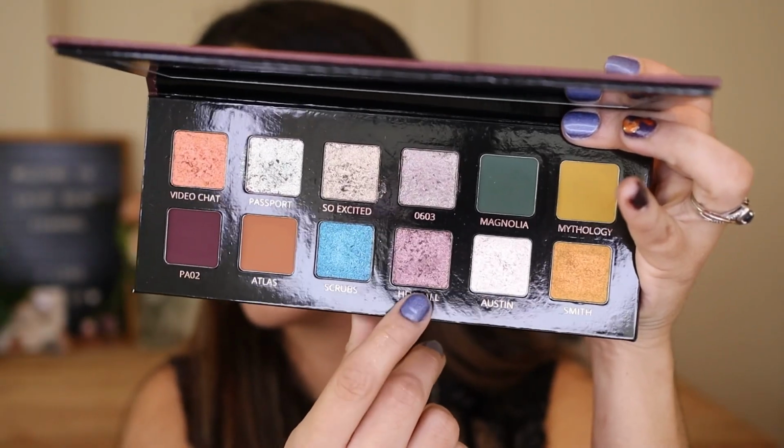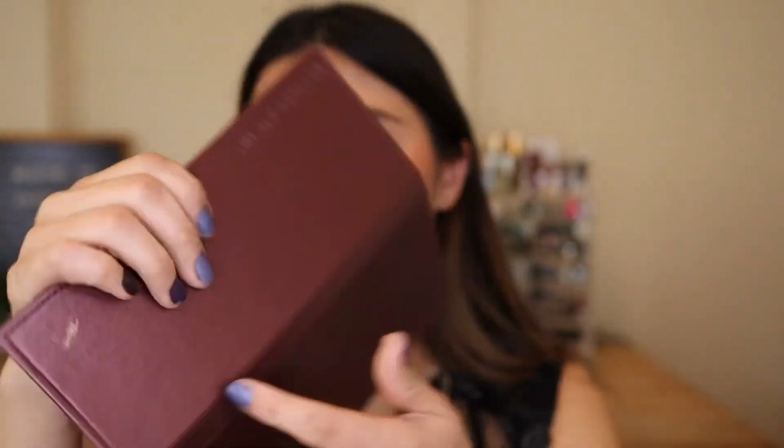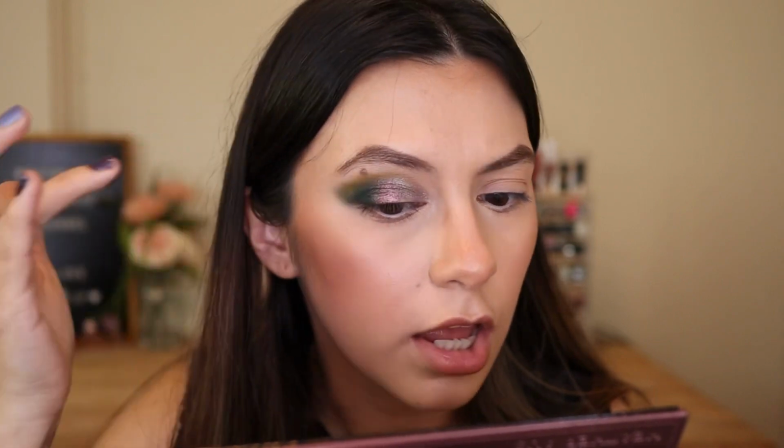So I'm gonna just go in and use my finger and get this shade right here. Like it literally feels like butter when you're just using your finger. Ooh. Yeah, I'm just gonna tap it in. It really melts in just using your finger.